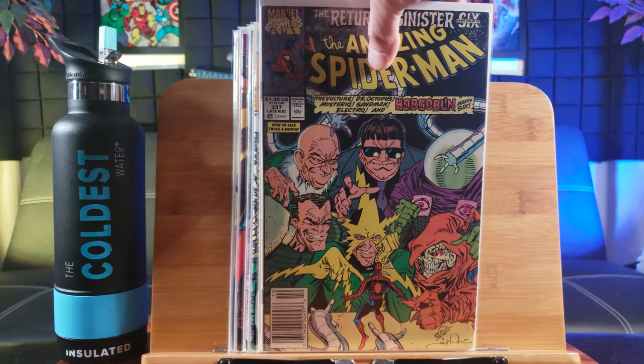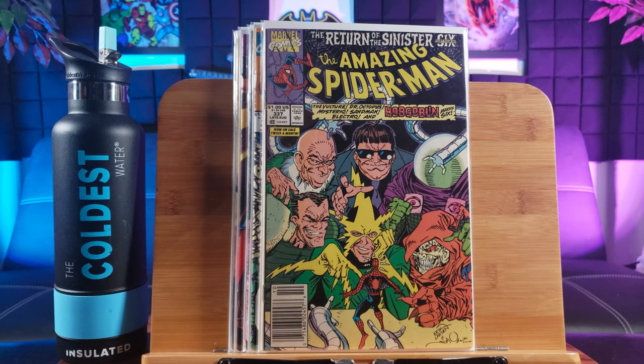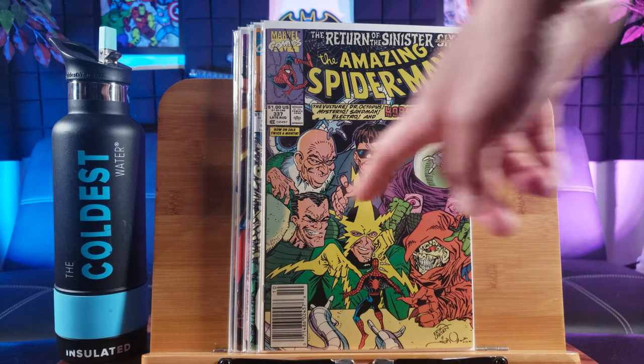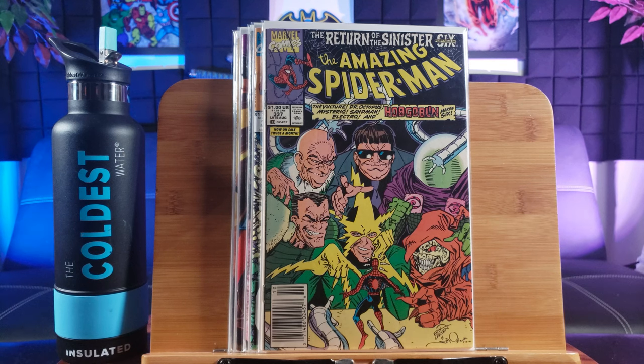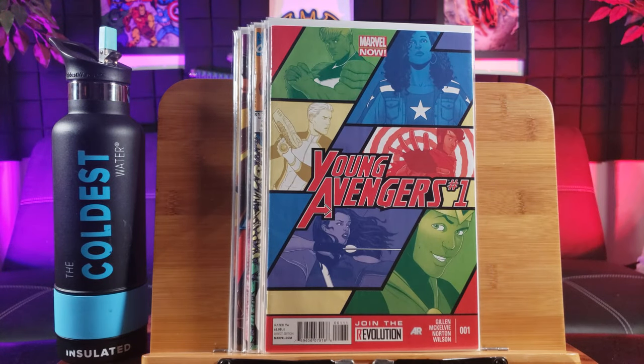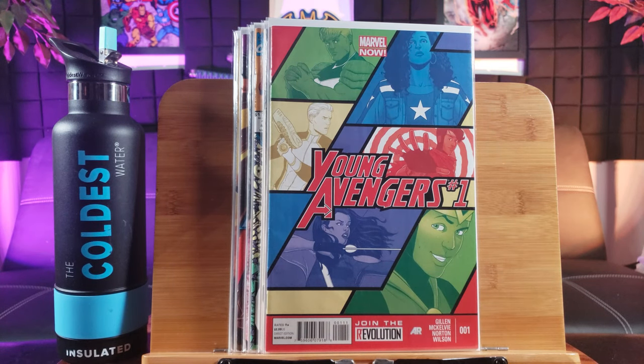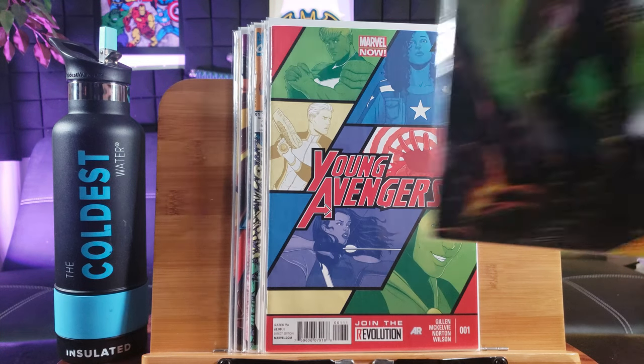I think I paid half of cover for that. It's not 25 cents. So 50 cents for that. Amazing Spider-Man number 330. Or I might have paid, yeah, I think it's something like that. So this features the first full appearance of the Sinister Six, all those characters right there. They pretty much appeared in Spider-Man No Way Home. And of course, Young Avengers number one, the first team appearance of the new Young Avengers, so all those characters that you see right here, Hulkling, America Chavez, Kid Loki, and Kate Bishop.